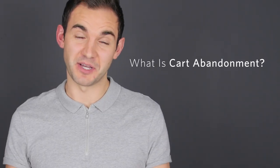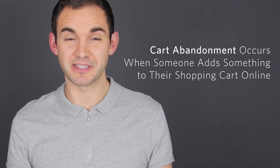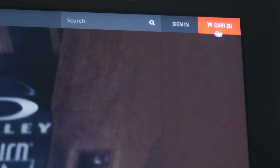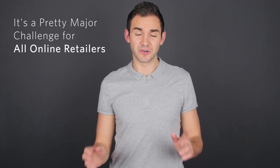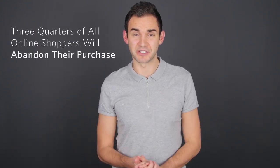So what is cart abandonment? Put simply, cart abandonment occurs when someone adds something to their shopping cart online, but then leaves the website without completing that purchase. It's a pretty major challenge for all online retailers, with the latest stats, which you can see by pressing that button, showing that 3/4 of all online shoppers will abandon their purchase.